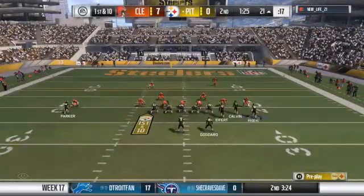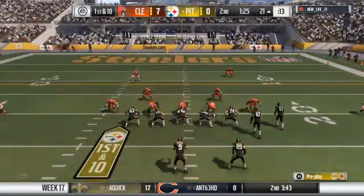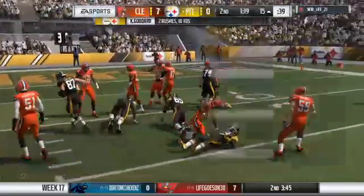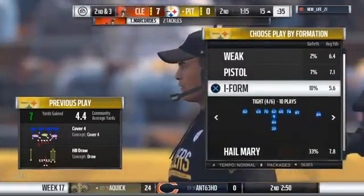Set, boom, landing. And he motions the wide receiver. They'll run it now out of the gun. And he's going to fight his way forward here for a modest gain. 7 yards on the pickup there, and it'll leave him with a 2nd and 3.